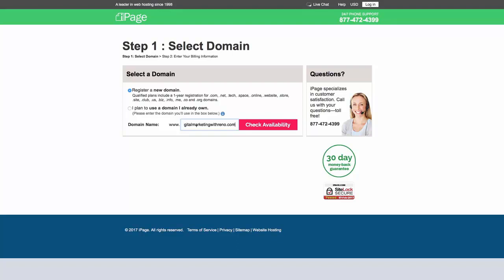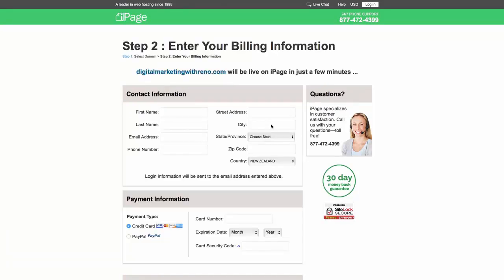So just choose something and then see if it's available. Just click on that pink button, and if it's not available, it will come up with suggestions that are relevant to your selection. So once you've entered the domain name, just click on check availability. Excellent. So that domain name is available. If you enter a domain name and it's not available, it will come up with suggestions and you can select from different options. And if it is available, it will say congratulations, digitalmarketingwithReno.com will be live on iPage in just a few minutes.